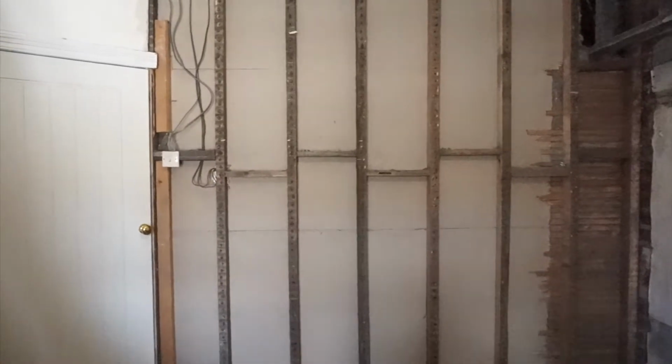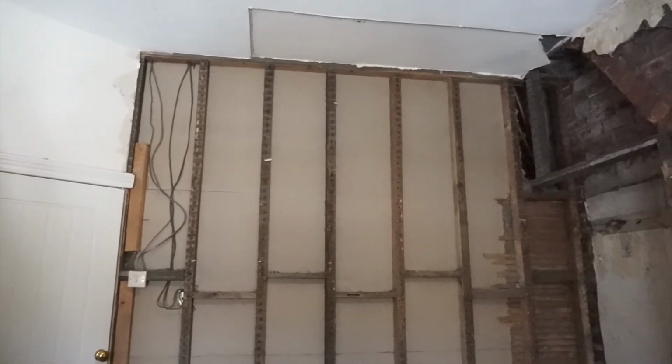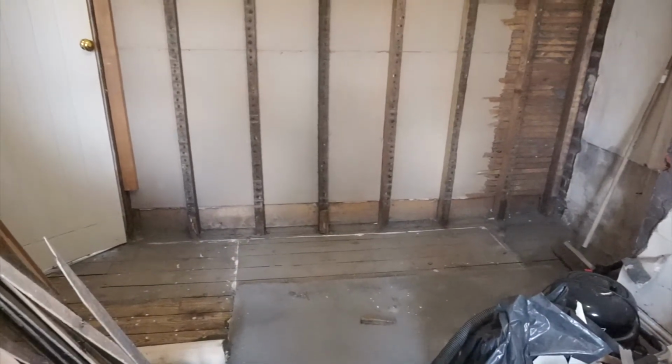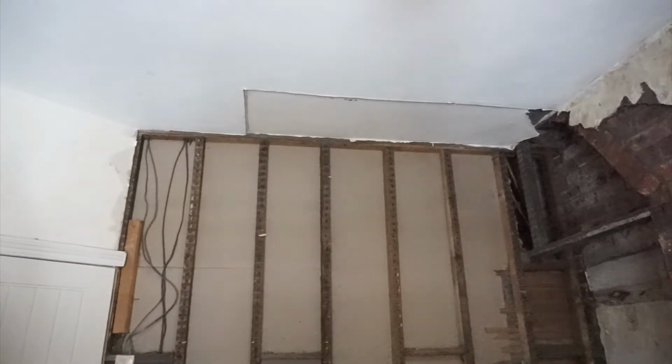Okay guys, so I've only got 3% left on this battery, so I'm going to try and be really quick. But it's the end of the day. I'm not even sure what time it is, but we've done for the day. As you can see, we've taken out the whole wardrobe. You can just see the footprint of it on the floor. You can also see the footprint on the ceiling of where it was.